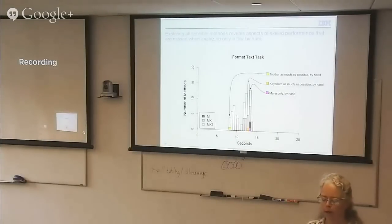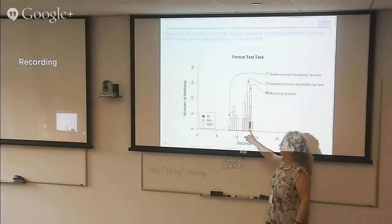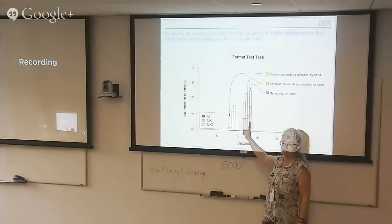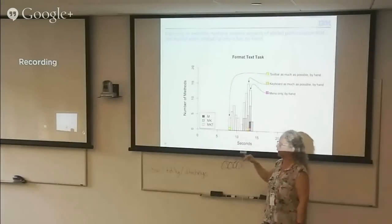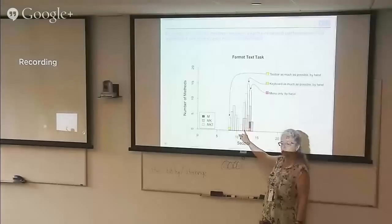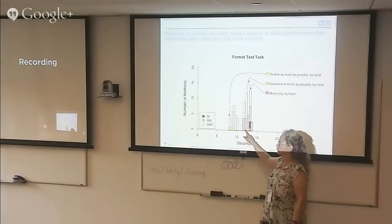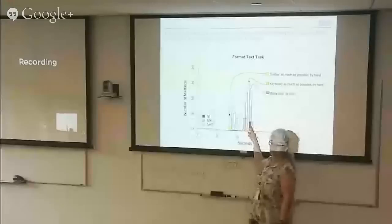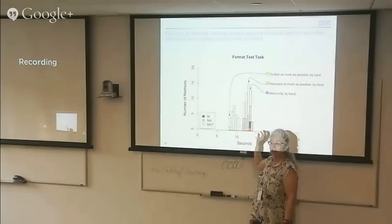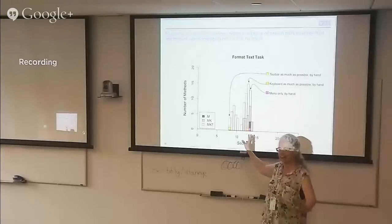So you can see that menus only pretty much stays in the same bin of time, no matter how you do it. It's basically using menus in a different order. But when you add the keyboard shortcuts, you can actually get a little slower, though mostly your average is going to be better, faster. And then if you add the toolbar as well, you actually get a bimodal distribution. So we're not exactly sure what to do with this information yet, because we've never had this sort of thing before.